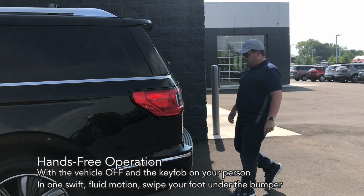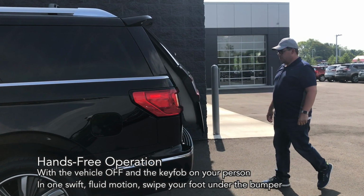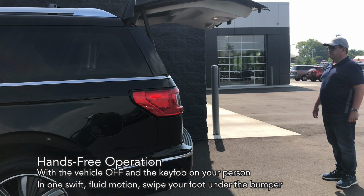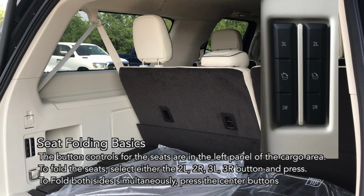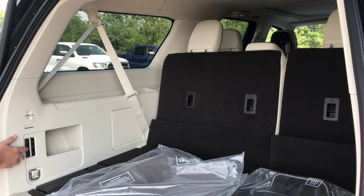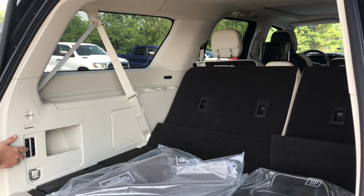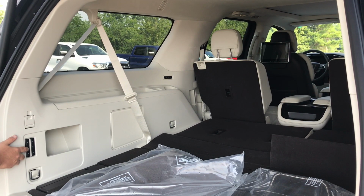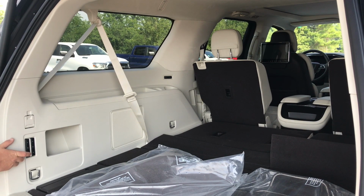And as you can see, with a quick fluid kicking motion underneath the bumper, the liftgate automatically rises. This vehicle also has a separate flipper glass that also lifts up. And folding the seats is easy in the Navigator, especially in the Black Label with the power folding seats. The third row is power folding and power rising, and the second row is just power folding. You can opt to either do the left or the right seats, or you can press the center button as shown here to do both. You don't necessarily have to hold the button, but sometimes I do just to make sure.